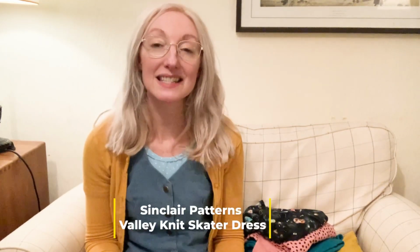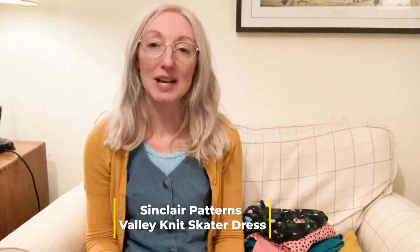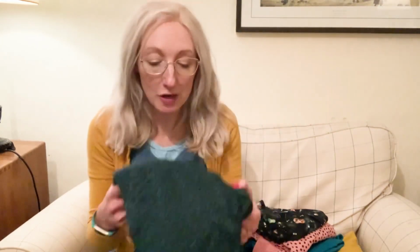So I hope I give you a few ideas if you are a little bit stuck and not quite sure what to make yourself. The first thing that I'm thinking about making is a dress that I considered making last year. I printed it off at the time and I've not got around to making it, but I've not forgotten about it and I'm really thinking about doing it this time. That is the Sinclair Patterns Valley Skater dress. It's suitable for knit fabrics, and I have got a lovely Ponte Roma fabric here, which I bought a few months ago from Minerva.